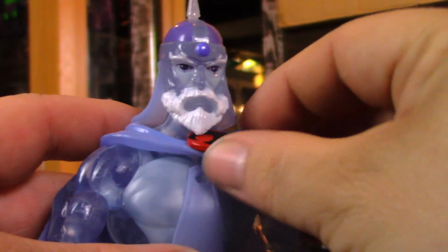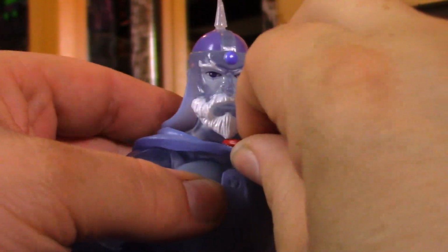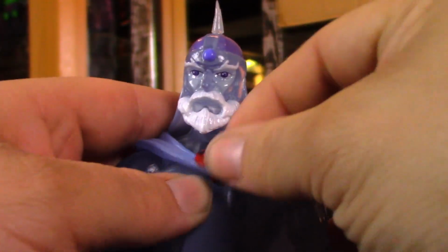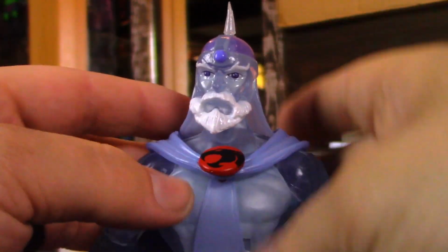Oh, I popped his outfit apart. So apparently his cape does attach to his little strap in the front there. And me adjusting that made that pop apart. I don't like that too much. I hate when figures, armor, or accessories pop off real easy. Let's see if I can get that reattached. That seems much better.